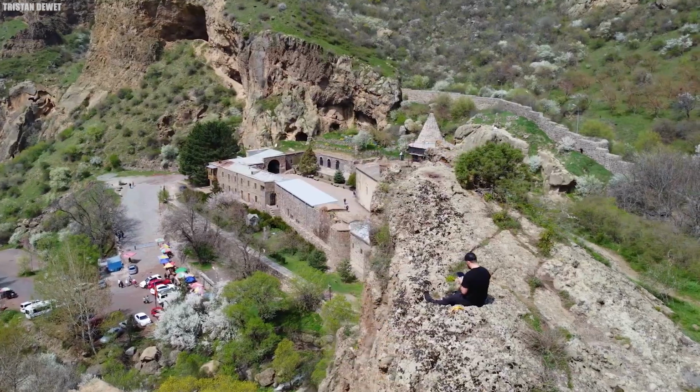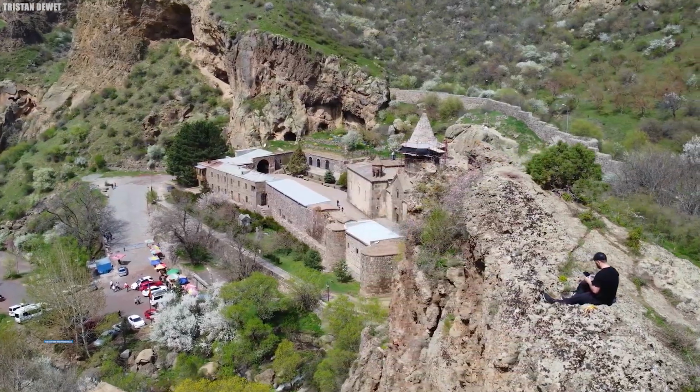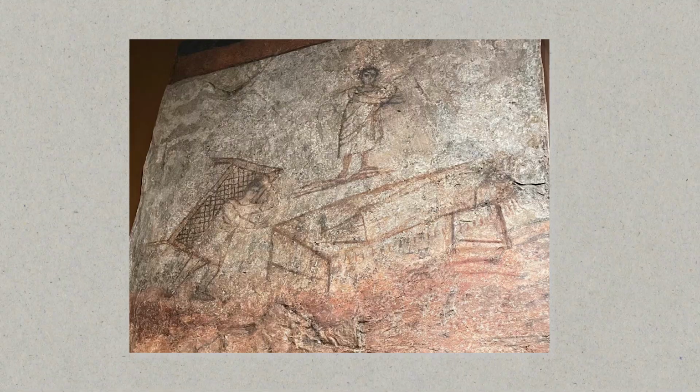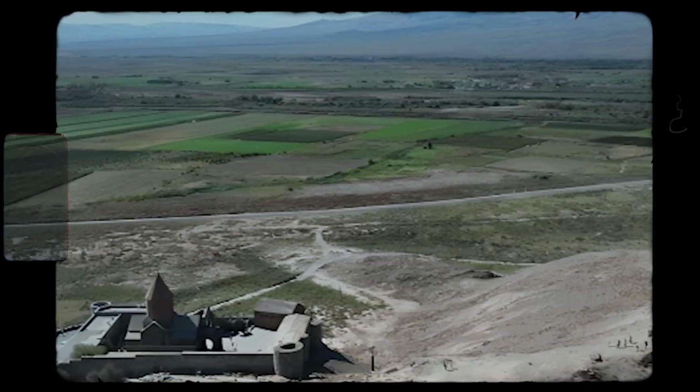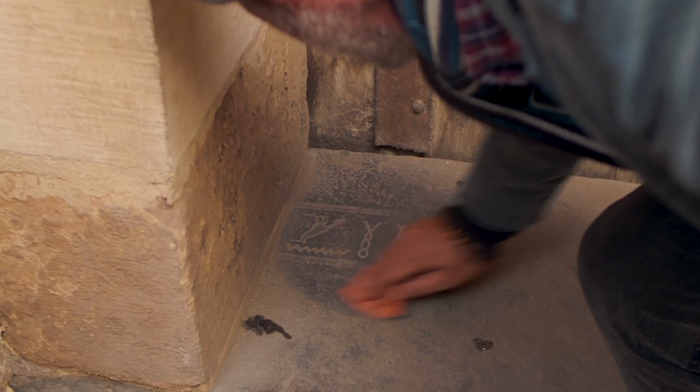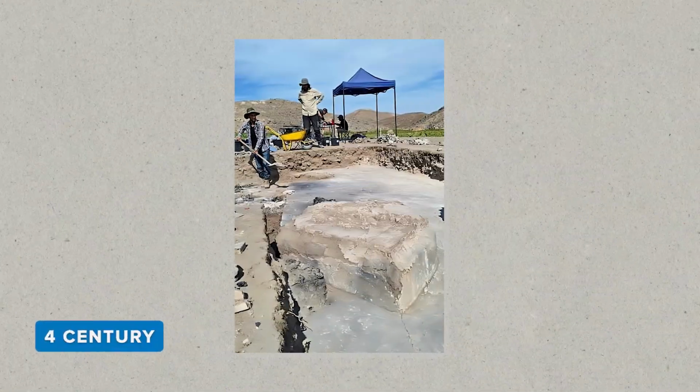This type of church is new to Armenia, but common in the eastern Mediterranean area. The church is about 30 meters wide and has a simple floor made of mortar and terracotta tiles. Some marble artifacts were found, suggesting the church was decorated with materials brought from faraway places. The researchers also found wooden platforms in the church, which were built in the middle of the 4th century.